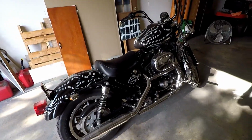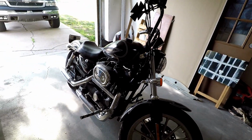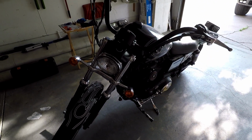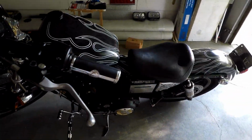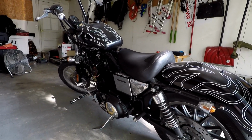Now, what you guys are looking at here is a 2002 Harley Davidson 883 Sportster. I've only owned this bike for about a year now, and the reason I'm selling it is because I'm just really not into riding that much anymore. The main reason is because it's just getting so dangerous.